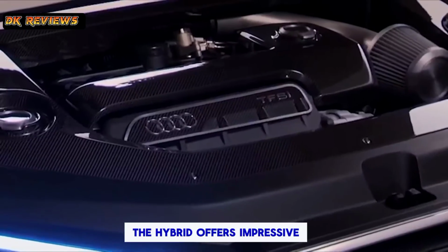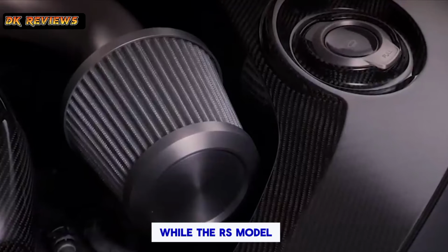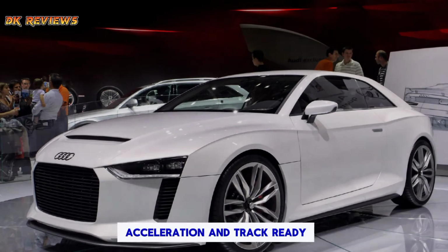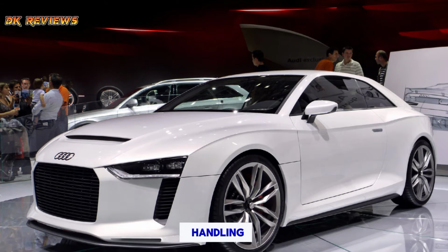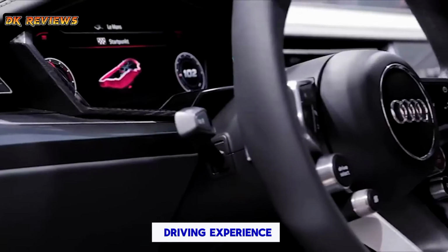Of course, the hybrid offers impressive fuel economy and instant torque, while the RS model is all about blistering acceleration and track-ready handling. No matter which you choose, you're guaranteed a thrilling driving experience.